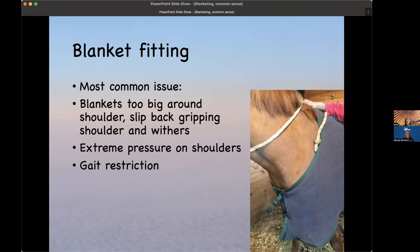But guess what? This is high pressure here, but it's hanging off the withers. So as this leg is pulled forward, there's pressure on the shoulder itself, but there's also pressure on wherever this blanket lands on the withers. So it doesn't matter if it lands on top of the withers or behind the withers, that pressure is going between these two points. So horses get incredibly wither sore.